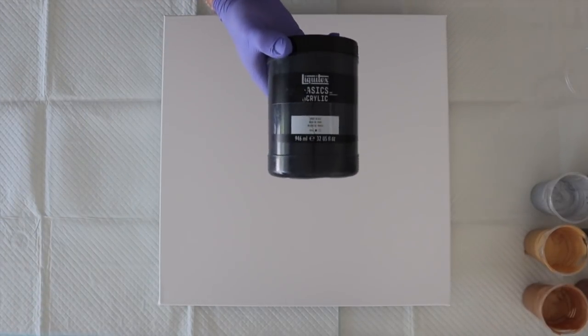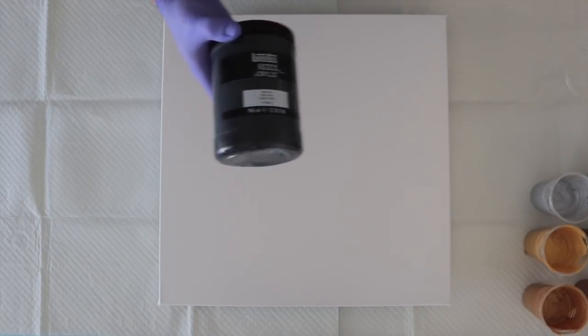And then for the black, Liquitex Basics, black acrylic. Oh, it's Mars Black. It is Mars Black. Sorry about that.